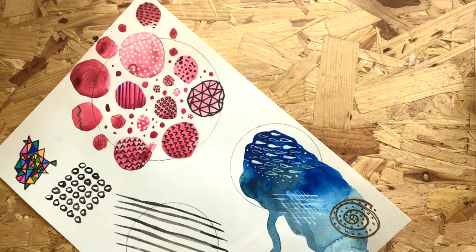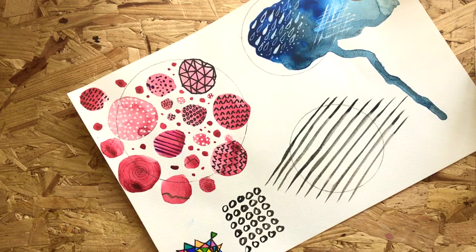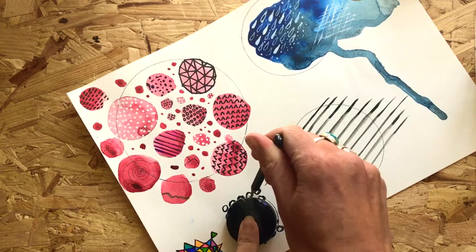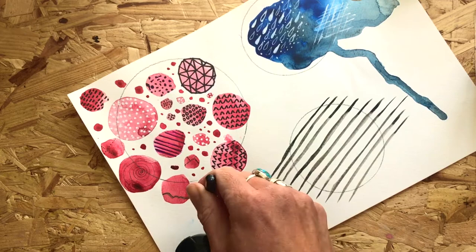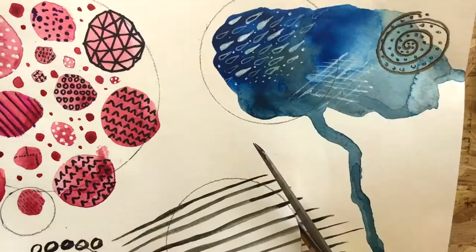These colourful and patterned shapes that we're creating now will form the background of our composition, the layout of our picture. Once you've finished all your outlines, simply cut them out.